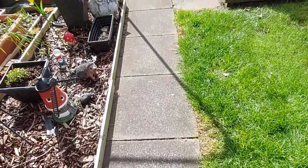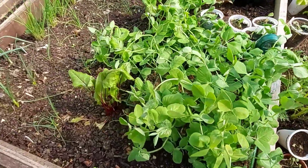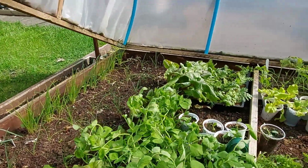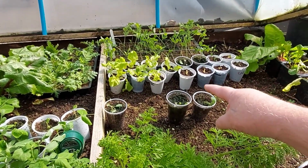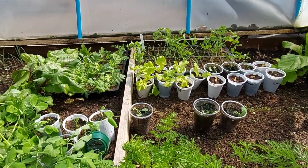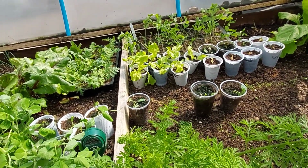The real difference is in the low tunnel. I'll just go in here. My peas, I need to get them in as soon as humanly possible. And everything else is growing okay, apart from, as you can see there, the cabbage, and down here, the turnip, which is why I'm going to redo this video, re-sow the cabbage and turnip, as in the title of the video.